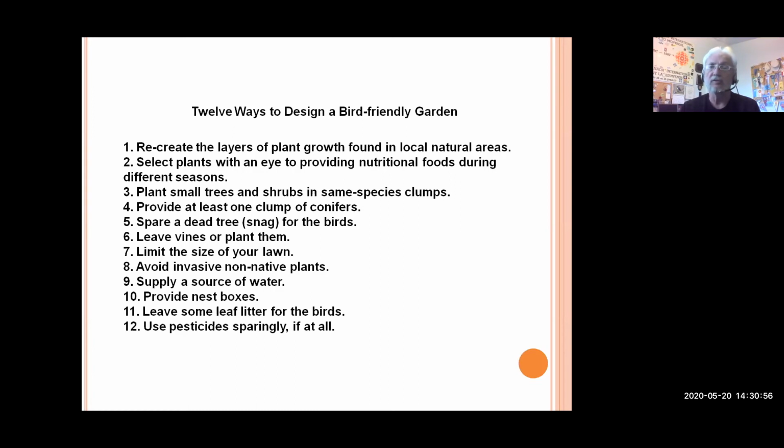Most important, supply a source of water. If you want, you can provide nest boxes. Leave some stuff around, particularly in the fall, over the winter into spring, for leaf litter, as they call it, for the birds. And we didn't talk about pesticides, but try to avoid using them if possible. Don't use them at all if it's possible. It's really what you're trying to get from your garden, I guess. And if you're trying to balance between birds and gardening, there's a lot of different things you have to weigh out as to what's going to be more important to you.